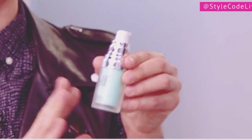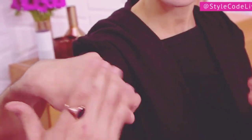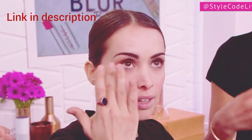Exactly. So dimethicone actually is the base ingredient for this, and that's a great ingredient. As you can see here, it's a super silky feel to the primer. Yes. It feels like silk, guys, and it's going to really drench the skin. It's going to hydrate it, and really, its intent and purpose is to reduce those fine lines and wrinkles.